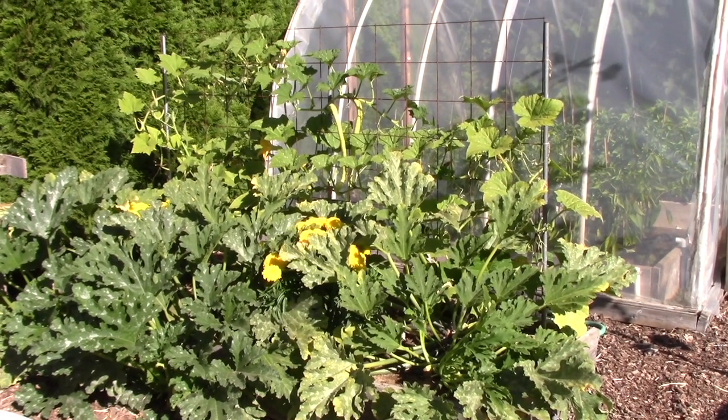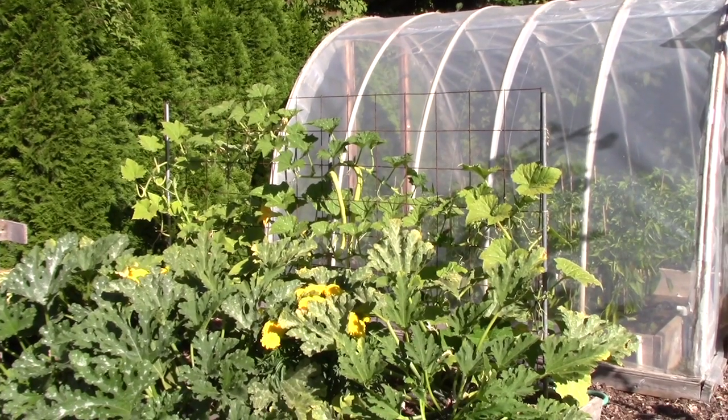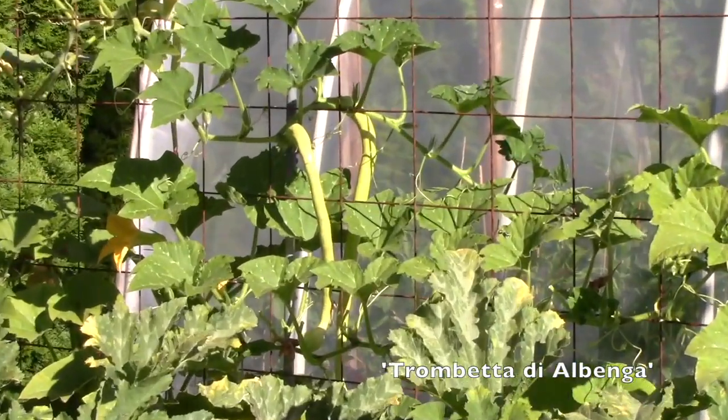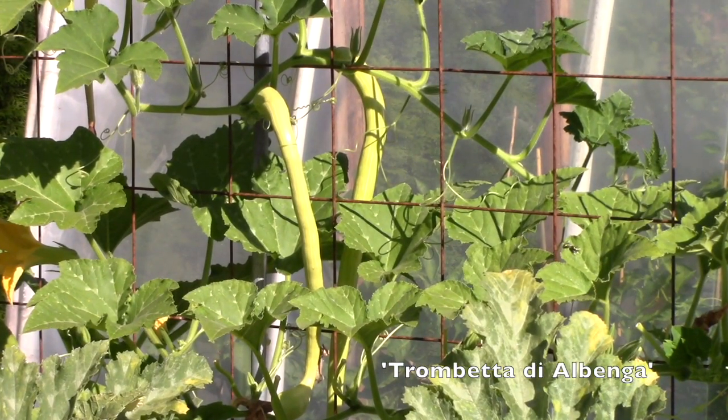You'll notice there is a wire grid, and that's where I have a vining zucchini called Trombetta di Albenga. It is a trombone zucchini that tastes like artichoke hearts. It is absolutely fabulous and we love it. We've been getting quite a lot of fruits off of them in the last 3 weeks.